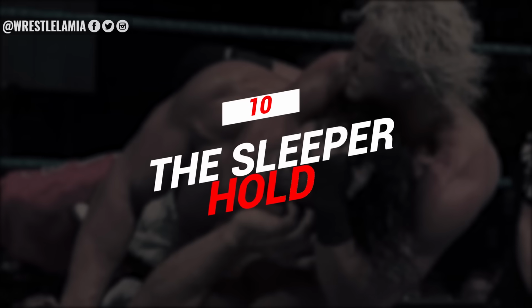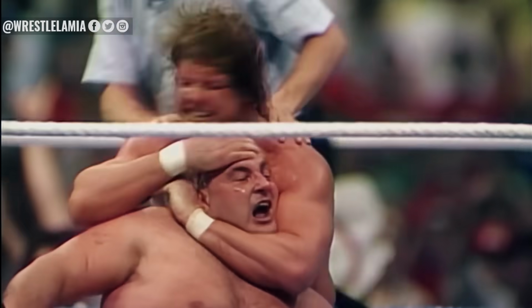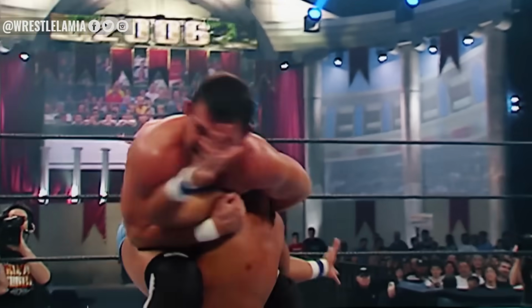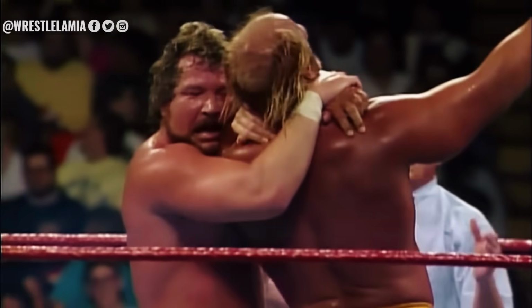Number 10. The Sleeper Hold. The Sleeper Hold is one of the most well-known submission moves in pro wrestling. The hold was used by legendary Rowdy Roddy Piper as a finisher, and there have been a number of variations of the move used as a finisher over the years. But Piper is probably the wrestler most associated with the move, maybe him and Ted DiBiase.